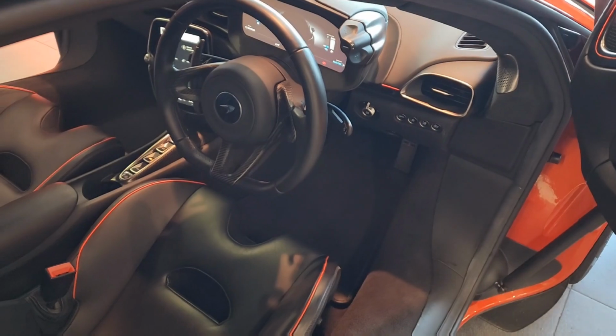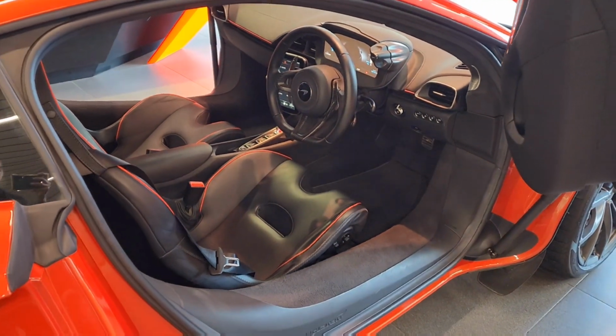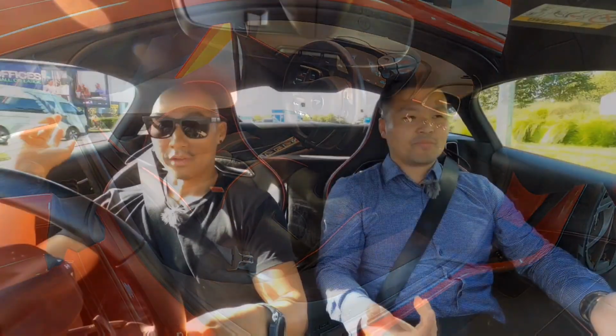It's also quite roomy too. See how much headroom I have? The whole car feels quite airy and comfortable. Lots of light coming in. Great visibility. You could definitely daily this car, especially with the hydraulic lift system. If you do encounter any driveways or any speed bumps, you can just use that.